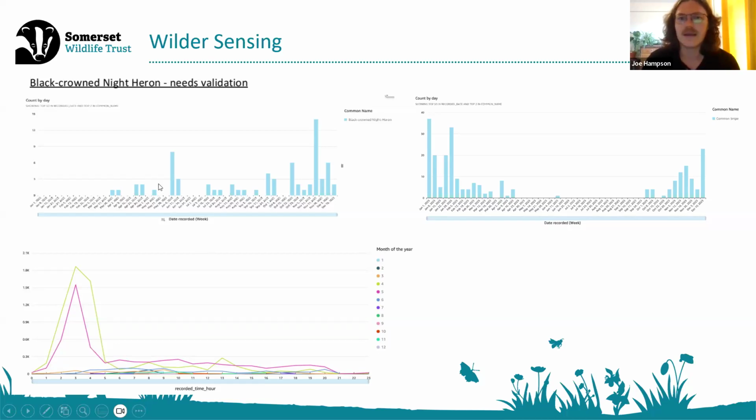Another one here in our top right hand corner is, I think, the number of snipe. Yes, number of snipe on site. So you can see here we had some big peaks in the winter of 2023, and it dropped off, and some bird got lost here somewhere in the middle of June. And as we move back into winter, we start to see trends of birds appearing again.